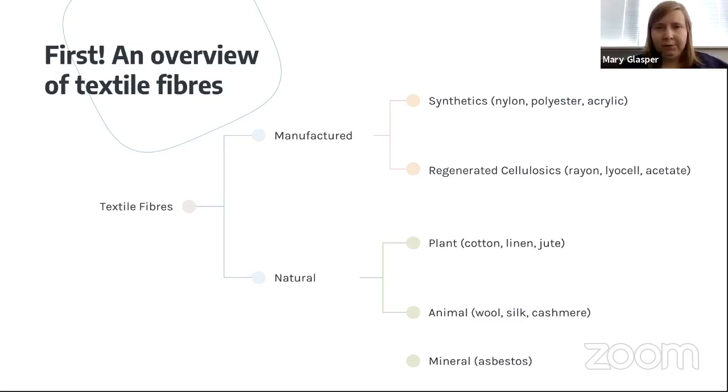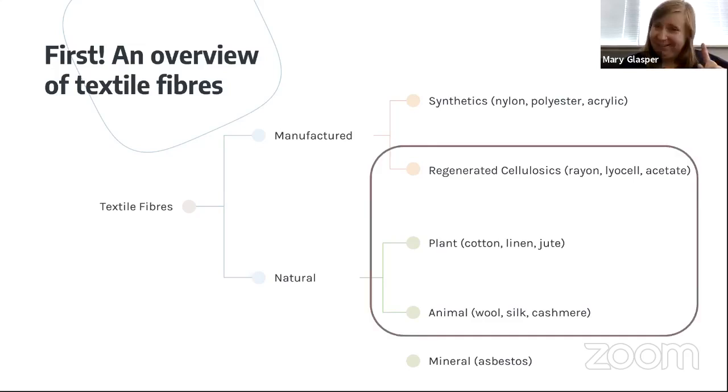So you've got natural and manufactured. Under the manufactured umbrella, you have things like synthetics that historically have been made from petrochemicals, like nylon, polyester, acrylic, those kinds of things. Under the manufactured umbrella, we also have what we call regenerated or man-made cellulosics, which are cellulose-based in that they are derived from plant material, and I'll go into more detail, but they are technically a manufactured fiber because of how they're produced. And then we move into the natural fibers, so plant fibers like cotton and linen, animal fibers like wool and silk, and I have mineral down there, asbestos. Technically asbestos is a mineral fiber, but based on today's talk, this area in the box is what we're going to be focusing on.